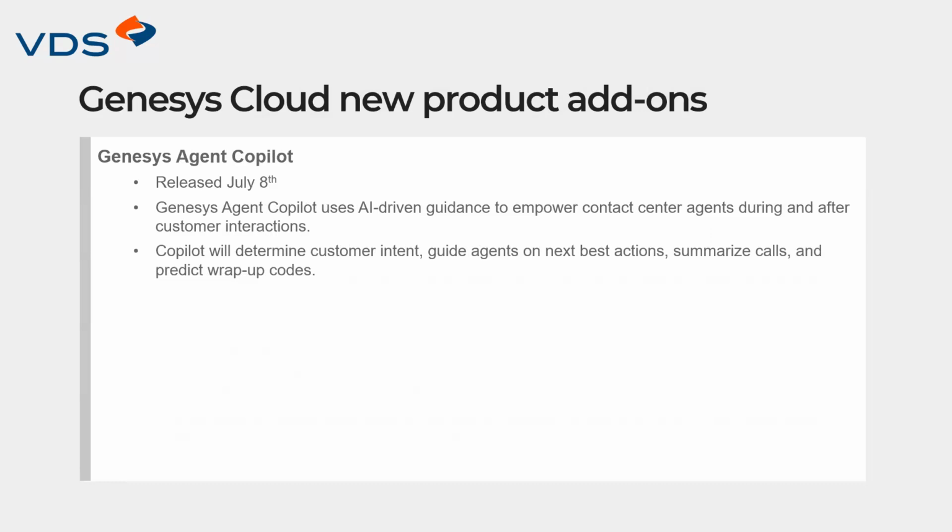Agent Copilot uses AI-driven guidance to help really just empower contact center agents, and provides the ability to determine intent, summarize calls, provide wrap-up codes, next best action, things of that nature. And really, the goal with Copilot is to help reduce some of those onboarding times, reduce some of the average handle time, some of the after call work that has to take place. So some really neat tool here from an AI standpoint from Genesys.